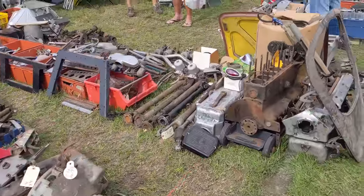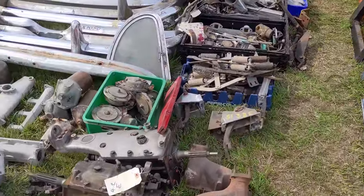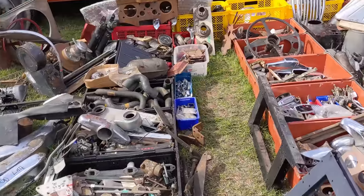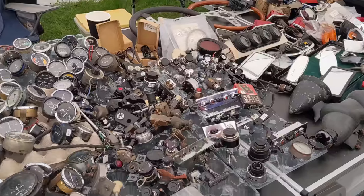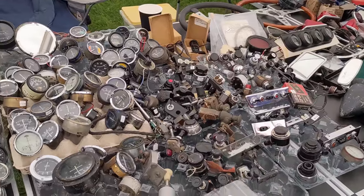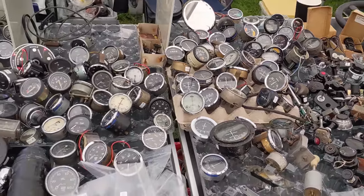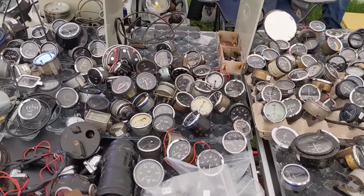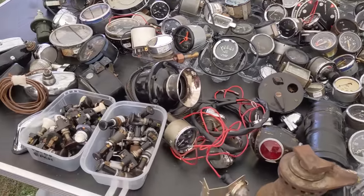There's drive shafts, hinges, transmissions. Amazing. Original switches, gauges. It's a little overwhelming, to be honest. There's so much here at Beaulieu. Look at this.